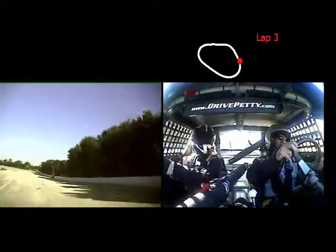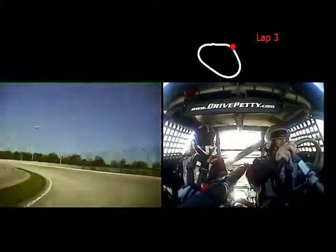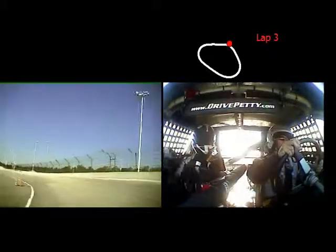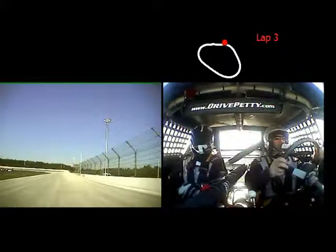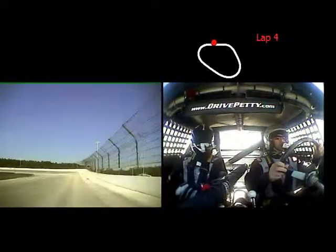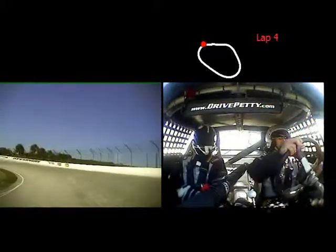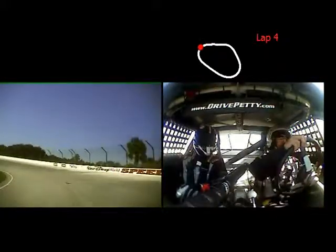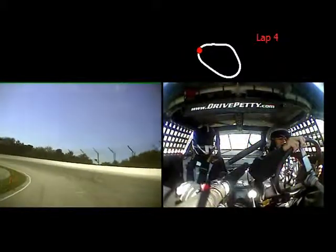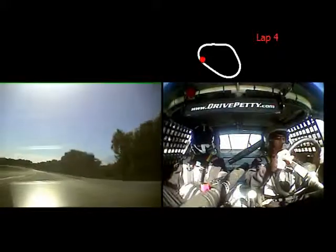Looking good, up by the wall. Off the gas. And turn. On the gas, up by the wall. Single cone, off the gas. Stay straight. Make your turn. Perfect. Keep turning. Back on the gas. Excellent. Back up to the right.